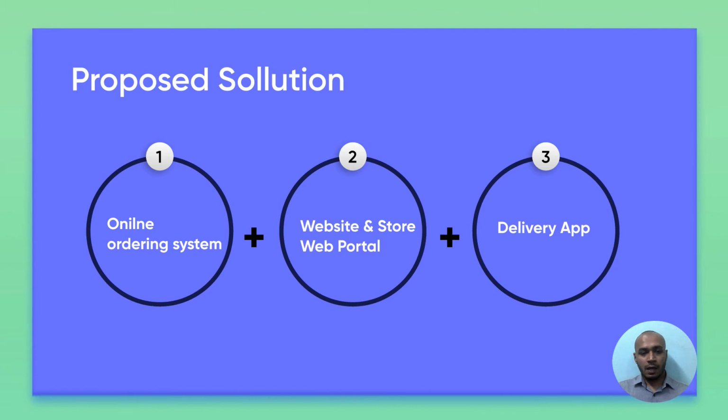And to build this online shopping system, we're going to need three things. The first of them is an online ordering system, which is really crucial so that the customer can order, and the server receives that order.